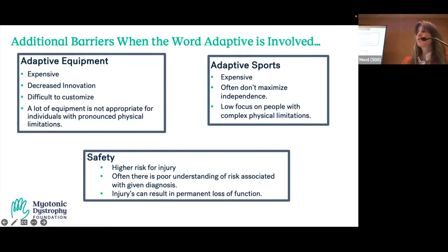So of course, I don't mean to be a Debbie Downer, but this is kind of how it works. Okay, so we got this adaptive equipment, it's great, helps increase independence. Then all of a sudden, the second we get the word adaptive, additional barriers happen, right? And you guys are probably really well versed in this. Adaptive equipment can be really expensive, right? And in my opinion, there can be a decreased level of innovation. It can be very difficult to customize. And not a lot of equipment is designed for those with complex physical limitations or pronounced physical disability. And what we see is those same limitations bleed into adaptive sports. It can be expensive. It doesn't often optimize independence and there's a low focus on those with complex physical limitations.